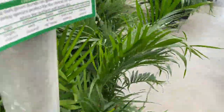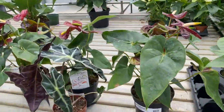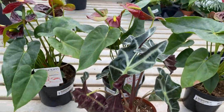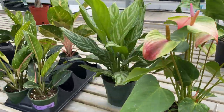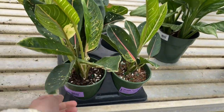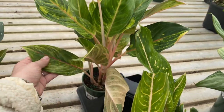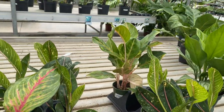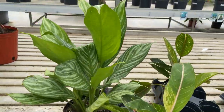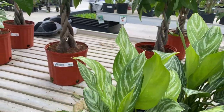All right, some palms. And over here, there are some common Anthurium and Alocasia Polly for $14. These Anthuriums are $19.99. Got some Aglaonema Pink Moon for $29. And the Green Papaya, also $24 actually. This guy's pretty too, the Ruby. And Aglaonema Stripes, a few of those for $24.